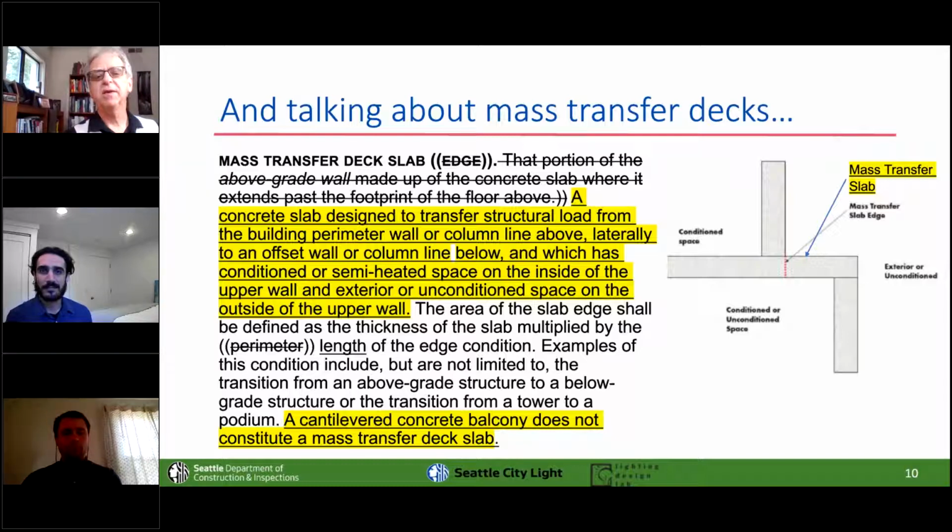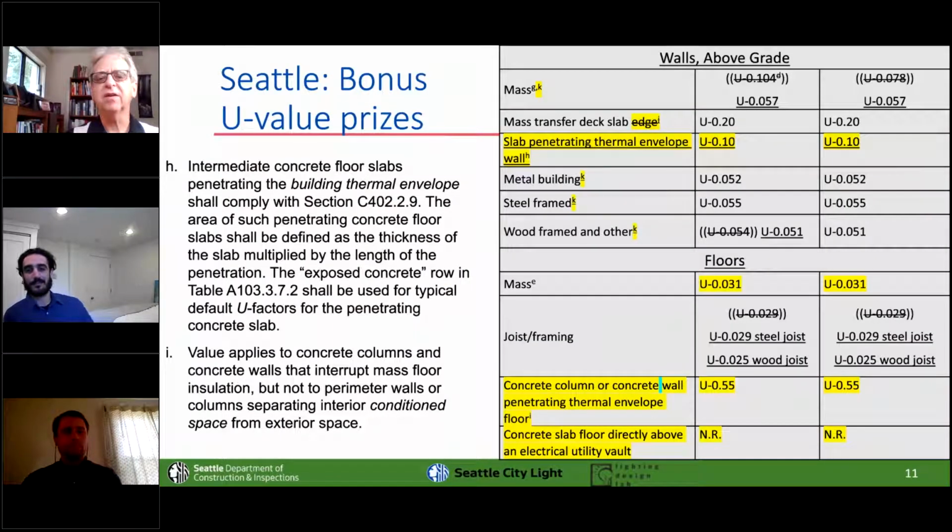We specified in the Seattle code here that cantilever decks are not mass transfer slabs. Those are not transferring load from above to below. They're just poking out into the air. And you'll hear a lot more about options for exterior decks in a little bit. We made some changes where there's a slab that's cantilevering out. We're saying you can either use R10 insulation with one of those insulated deck support assemblies, or if you're going to work with a UA calculation, it's going to be a 0.1. And that's a lot easier to achieve than the 0.052 or so for other building types.